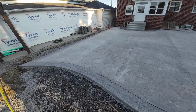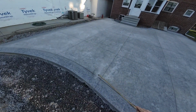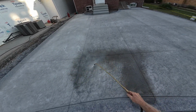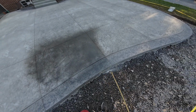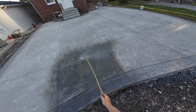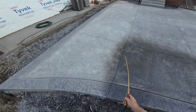Okay, so this is a big patio, but if you break it down into each square, now you can seal it and not really have any missed spots. So you just hit it a couple different directions. Looks like I got a little tip claw going on. And then move on to the next square.